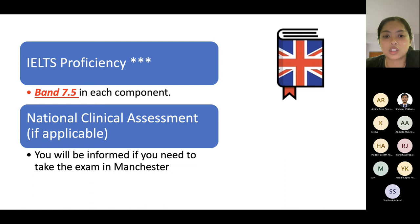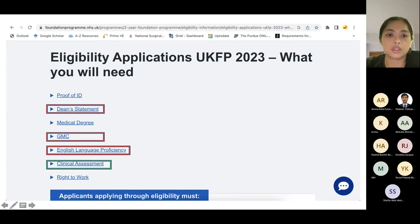So next is the National Clinical Assessment. You will be informed if you need to take the exam once you've submitted your eligibility and you get the result of your eligibility or not. Okay. So the eligibility, this is the website. I've taken a screenshot for you guys. This is for this year, which is what I had to go through.